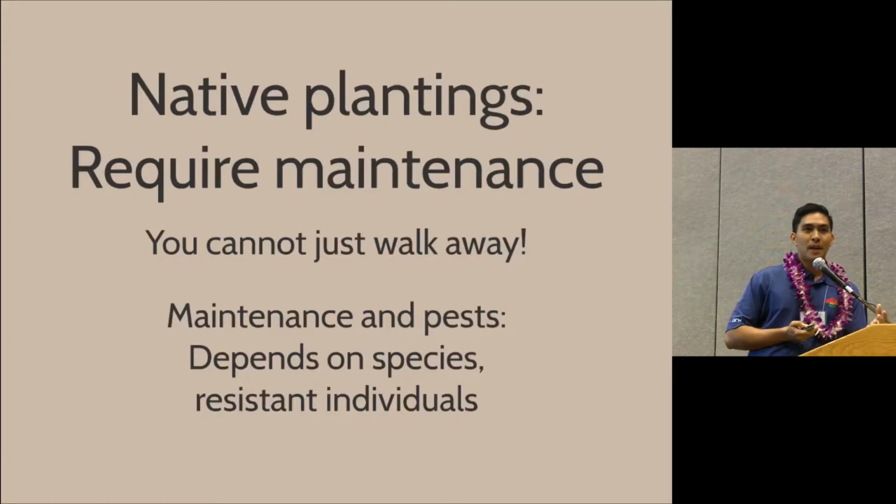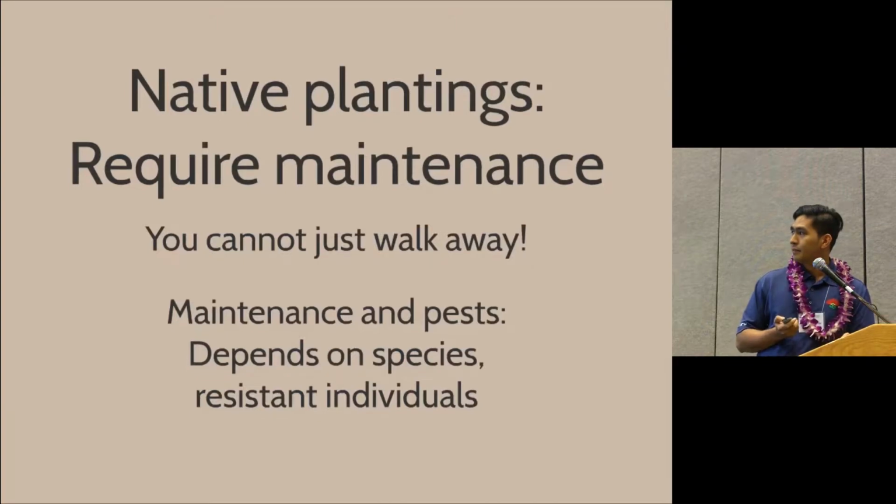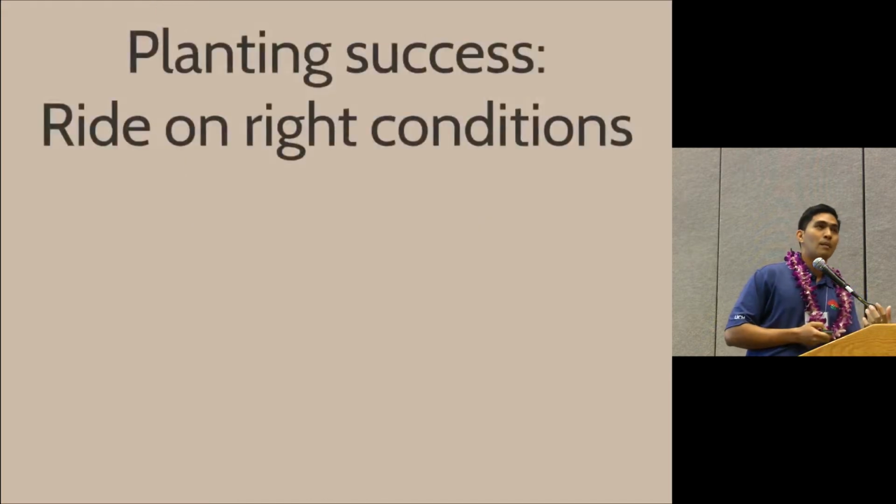And then maintenance of pests. Maintenance of your planting as well as your pest issue depends on your species, and also on the individual level, because I've shown you that there are some resistant plants and some more susceptible plants to insect pests. Then finally, planting success rides on the right planting conditions. So it should be the right plant in the right space.